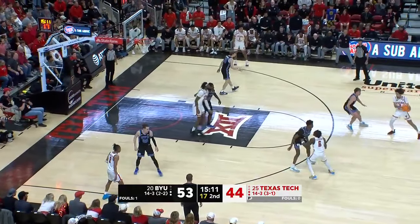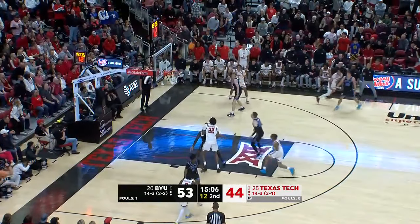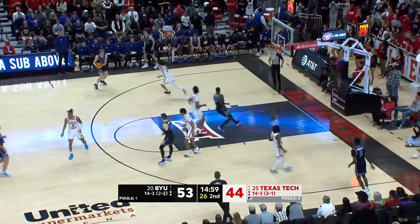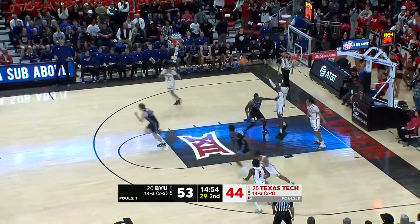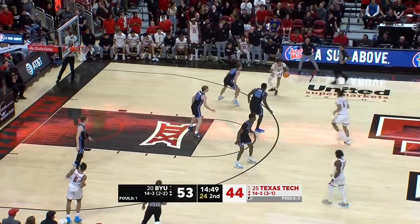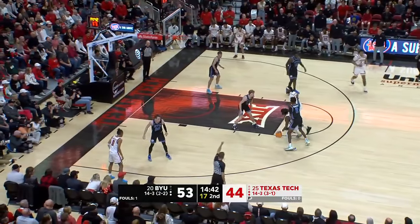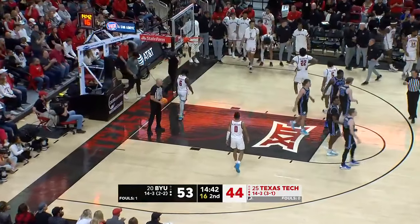Joe Toussaint, surprisingly scoreless in this contest so far. Whoa, tough shot. Step back three, no good. And here comes BYU. And Washington snares another rebound. 15 and 6 tonight for Warren Washington. Joe Toussaint gets fouled with 14:42 to go.